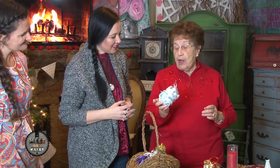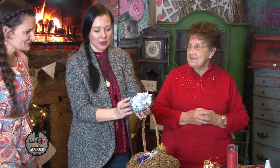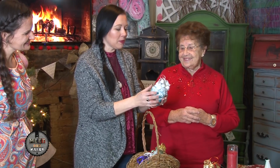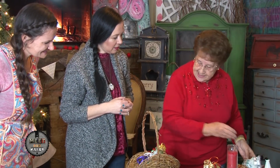This is called a blossom. Oh my gosh, I think that might be my favorite one yet. What do you think? I knew you would love this color. You know I like those colors, don't you? Yeah, in fact, I'm told you brought some colors today that I like. Drawn to the teal. Love that. That's a blossom.